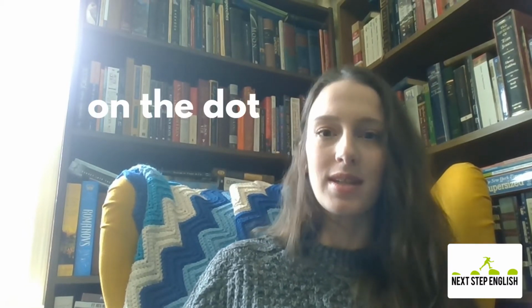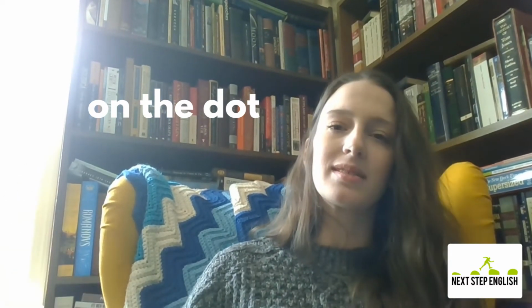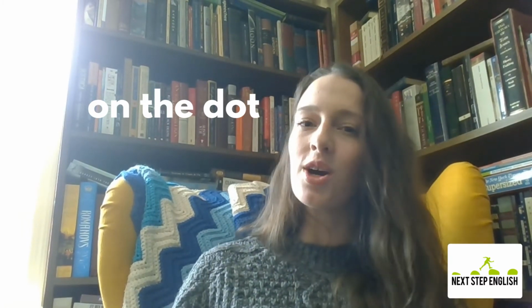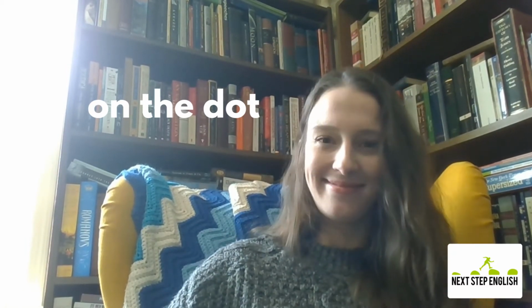So in the song, I highlighted 2 pieces of vocabulary. The first was on the dot. If winter exits March the 2nd on the dot, it means it exits precisely on March the 2nd. You can know without any doubt that when you wake up on March the 3rd, winter will be gone.